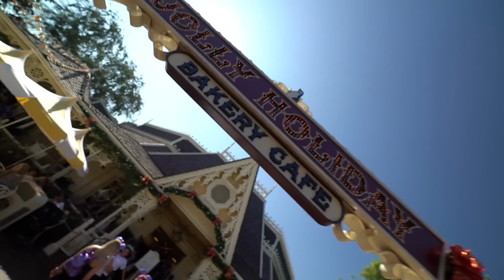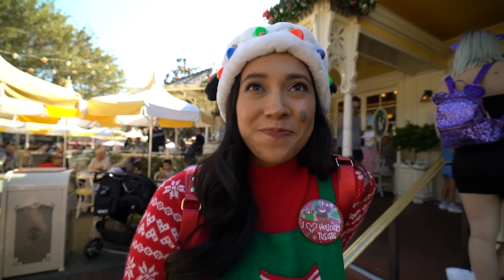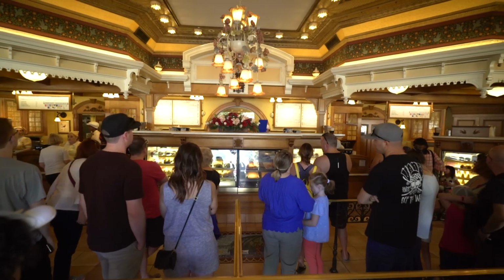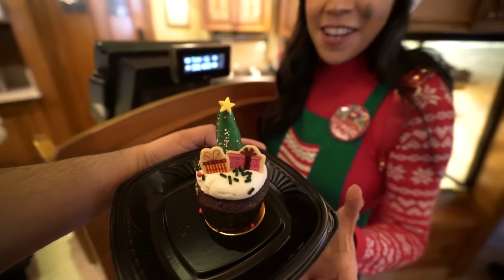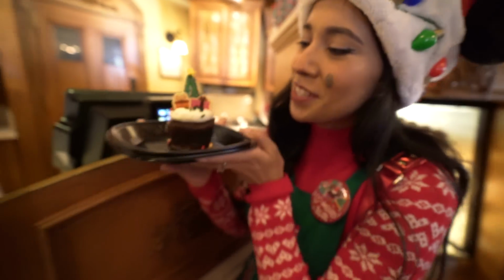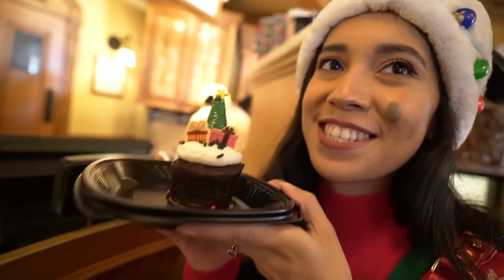So now we're headed into the Jolly Holiday. There it is. They always have some awesome, interesting snacks here at the Jolly Holiday. So that's what we're doing. Let's go. Oh, so we got the first treat at the Jolly Holiday. Look, it's a Christmas tree with 2 little Christmas presents. It's beautiful. I wonder what's inside.